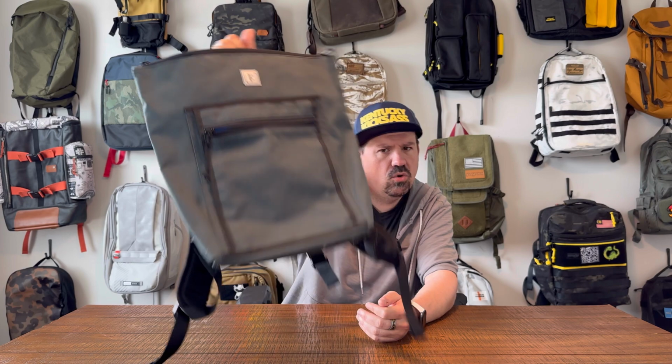They make backpacks, they make duffels, they make laptop bags. If you haven't checked out Rickshaw Bag Works, check them out. Links in the bio. You can follow them on Instagram. This is the Vero, probably the medium Vero backpack.